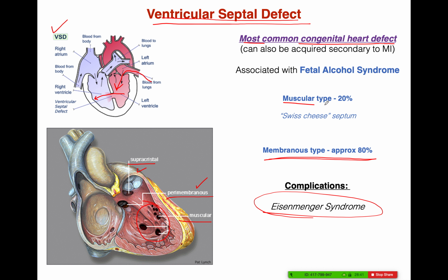Also, with those muscular ventricular septal defects, typically it's not just one. Typically you get this Swiss cheese septum appearance, where you can see numerous small holes. You essentially just have a very thin septum, and so all these holes form. All right. There's some association with fetal alcohol syndrome. That's probably the strongest one that you can know, but there are really a lot of associations with ventricular septal defects, which makes them so common. All right. Let's see, what else can we say here about VSDs?